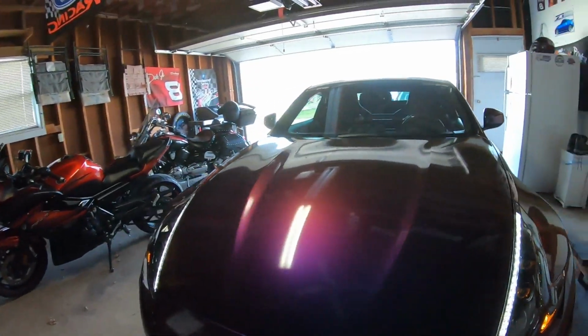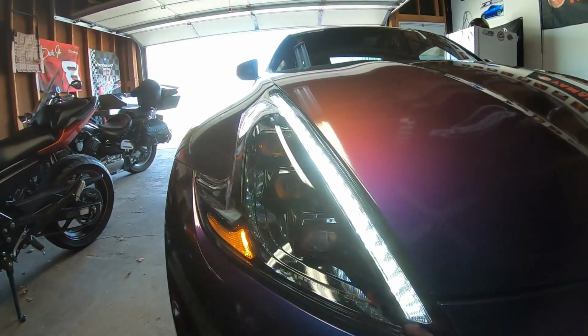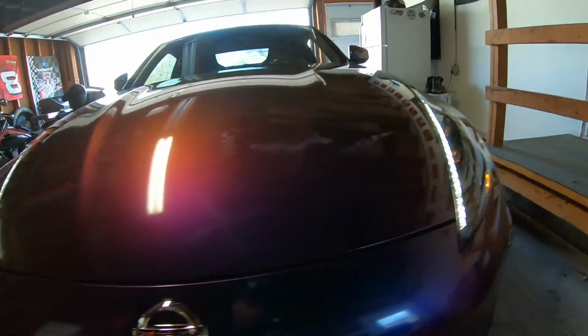And again, you do have the daytime running lights, which I can show you real quick. So these running lights look super badass in my opinion anyway. They are pretty bright.